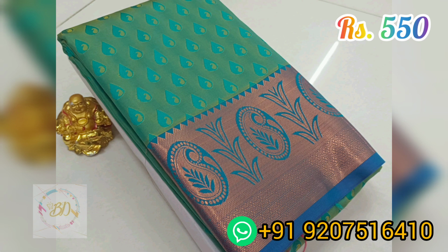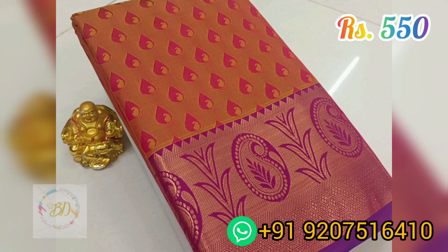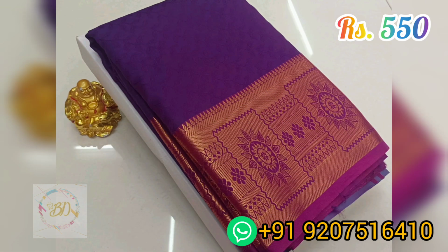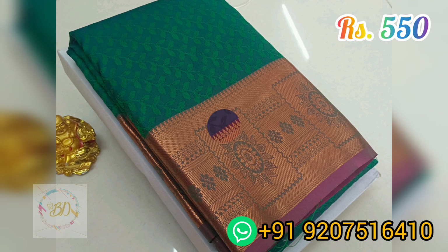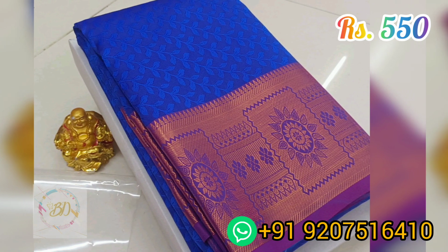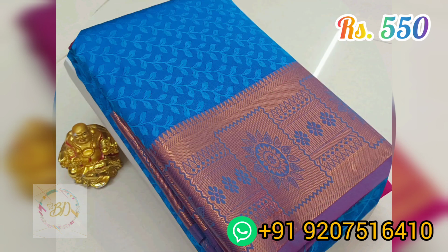In this video, we are going to see two different collections of fancy silk sarees. The first one you are seeing is a vibrant collection of fancy silk sarees in very beautiful color combinations. Beautiful and unique 3D embossed designs are running throughout the body, along with a running or contrast simple pallu and blouse.